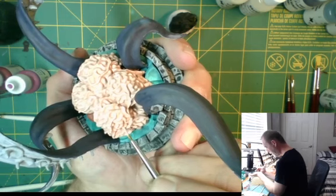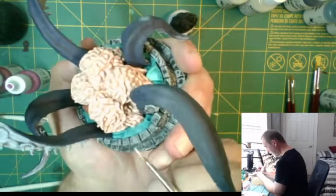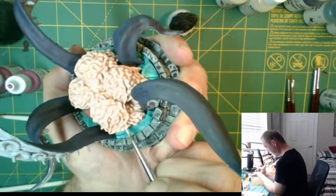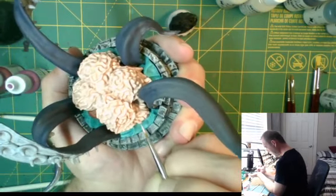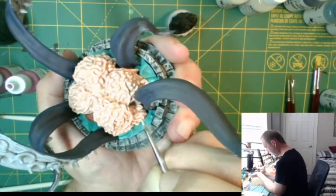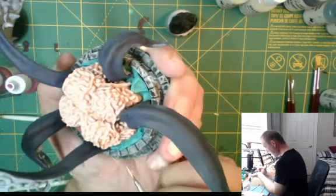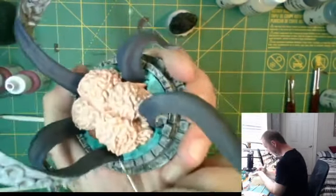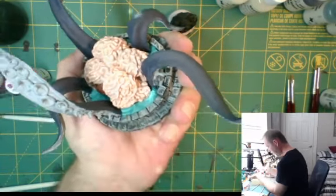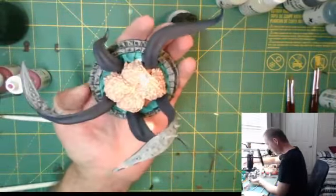I'm trying to break these up a little bit too, so painting almost like lines a little bit, as we add in some of the washes, those will really show up well. Be a little bit more organic. There we go. Brain highlighting done.